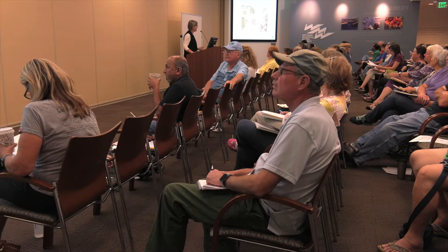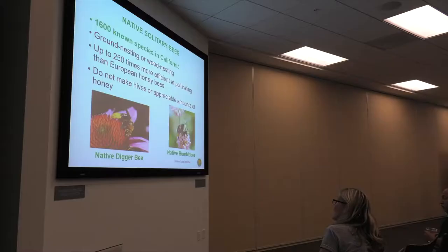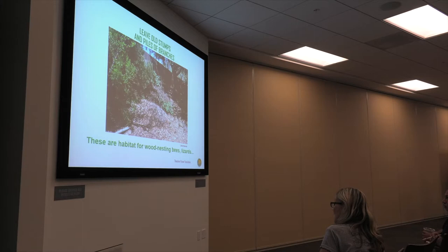Then the other place that native bees will nest is in the hollow stems of branches or twigs. So you can make a wood nesting bee apartment by just drilling holes into untreated blocks of wood. All right, and then leave old stumps and piles of branches somewhere. This will keep a healthy lizard population in your yard. It's habitat for wood nesting bees. And then lizards will eat ants, they'll eat flies, great creatures to have around.